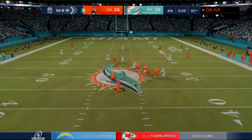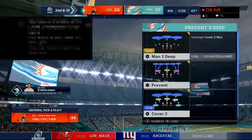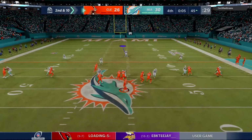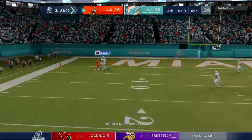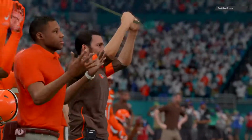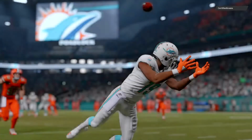Following the interception, Mayfield. Complete on the throwaway. It's now second. An incomplete pass on first down. That leads to a 2nd and 10. Mayfield. Now a desperation throw deep downfield. And this is incomplete. So no miracles here on the final play. And this ball game is over. The Dolphins advancing in these playoffs as we say so long, everybody.